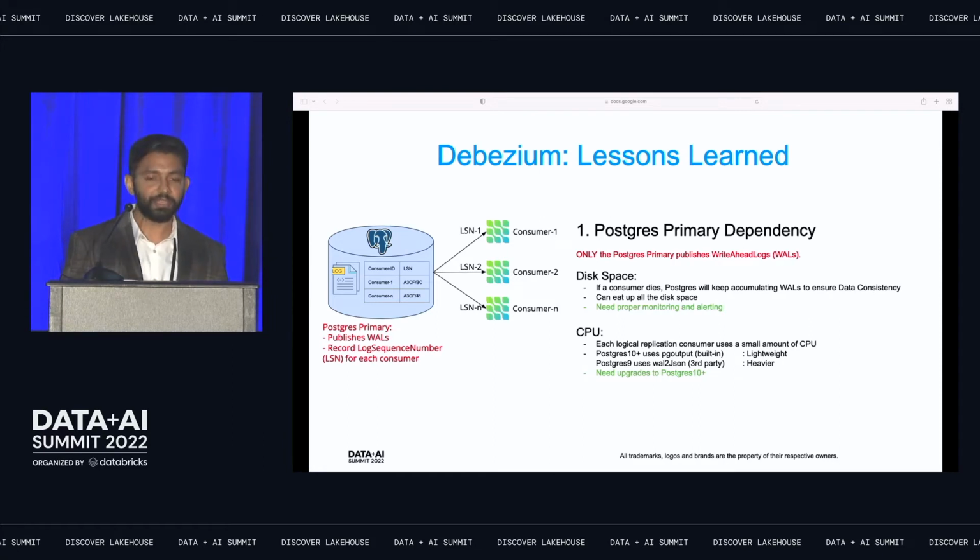First, about disk space. If the Debezium consumer, it doesn't need to be Debezium, any logical consumer, dies, the database will keep accumulating those WAL logs and eventually it'll run out of space and your service will go down. So you don't want that to happen. You have to build proper monitoring and alerting to make sure that it catches before that even happens. And secondly, each logical replication on a Postgres database in this particular case has some small amount of CPU. Not a lot, it's 2-3%, but it can add up.